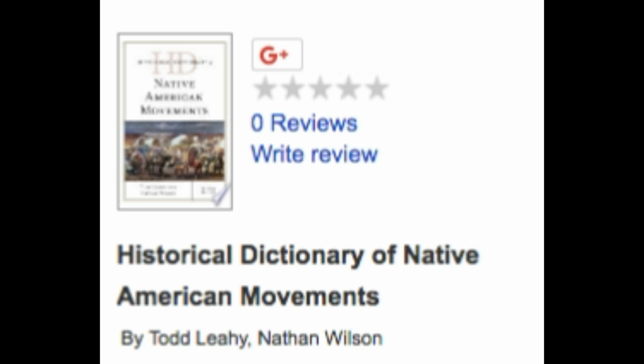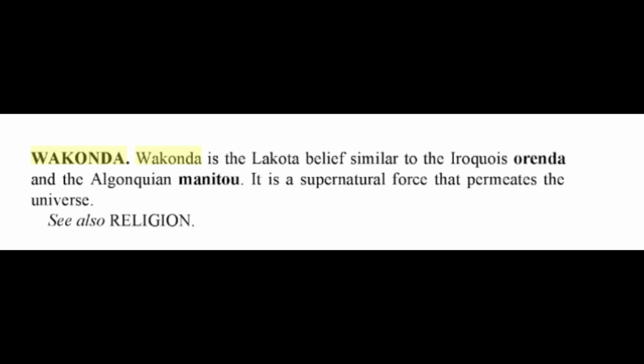Again, Wakanda. Historical Dictionary of Native American Movements by Todd Leahy and Nathan Wilson. Wakanda is the Lakota belief similar to the Iroquois Orenda and the Algonquin Manitou. It is a supernatural force that permeates the universe. Again, supernatural, a deity, a god, right? Supernatural, Wakanda. Just like Marvel superheroes have supernatural powers.